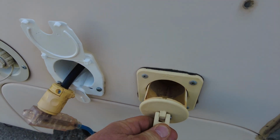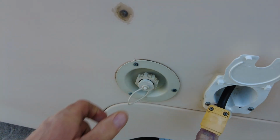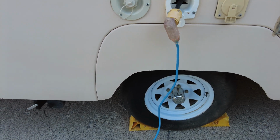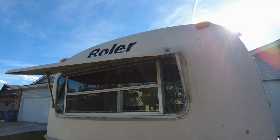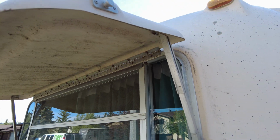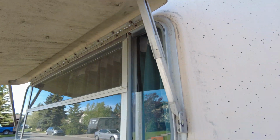Tray style gravity water dish for filling the main tank, and then city water fill here. Nice new tires and rims on it. The brakes have been inspected, bearings repacked, so those are all good and ready to go. Nice window up front. Has a fiberglass cap on it for sun and rain, and also to keep the rocks off it while going down the road.